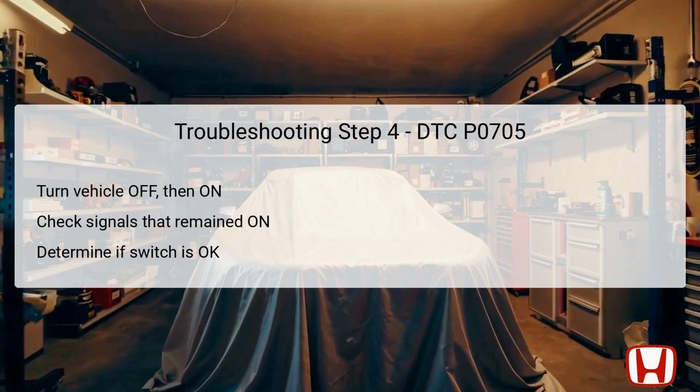The technician will turn the vehicle to the off position, then quickly back to the on mode. This action enables an evaluation of the parameters with the HDS concerning which signals remain on after applying the jumper wire in the previous step. If any signals continue to show on state, it suggests that the transmission range switch is functioning correctly, indicating the need to progress to step 5.